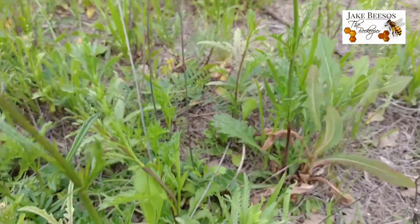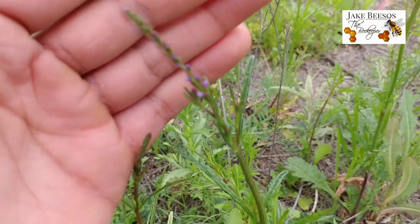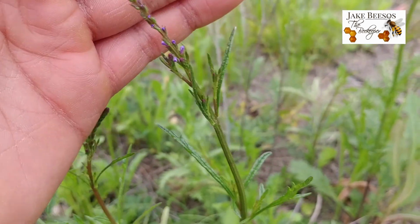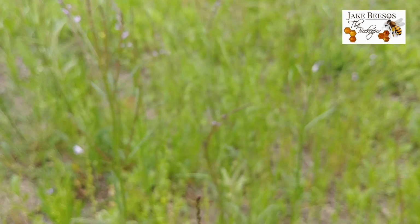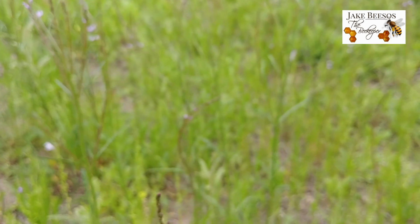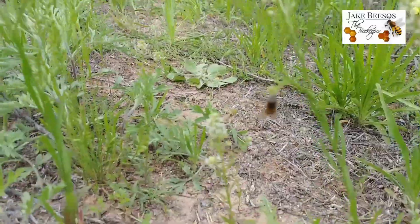There's these here coming out. They have little purple flowers coming off. They're both amazing. Bees are everywhere, even though it's cool today. They're everywhere, pollinating these. And I just noticed, even these weeds.